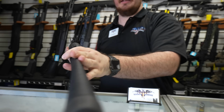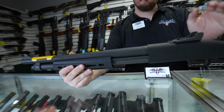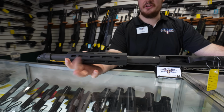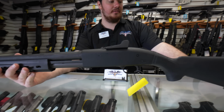This one's really cool. I don't know if you can pick it up on camera, but it has your ghost ring sights, which are fantastic for a shotgun. A lot of clearance on it. And this is brand new, with the M-LOK on the actual tactical furniture. You could run a foregrip, a light, everything as well. The A1 is basically their tactical configuration. It was the military contracted one.